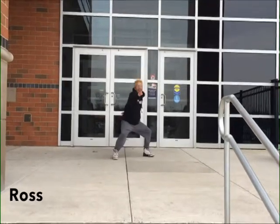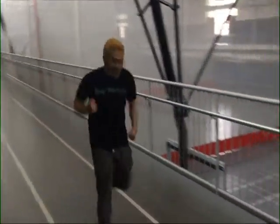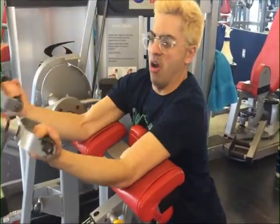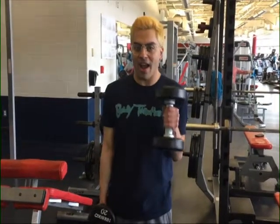Meet Ross. Today is his first day at the gym. What a jump shot. Look at that speed, Usain Bolt. Working on those pythons and back rows like Arnold. Do you also want to be like Ross? Come on down to the rec and get your pump on.